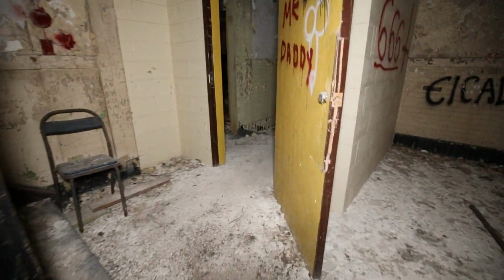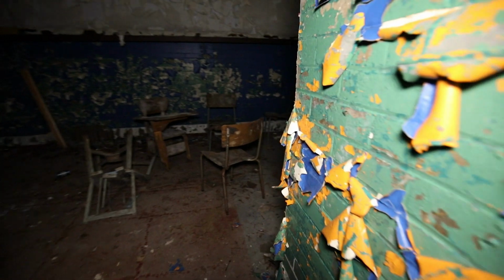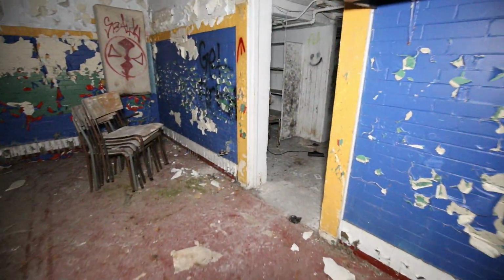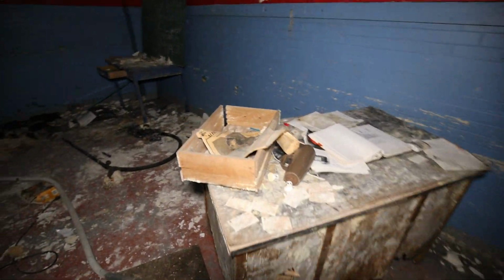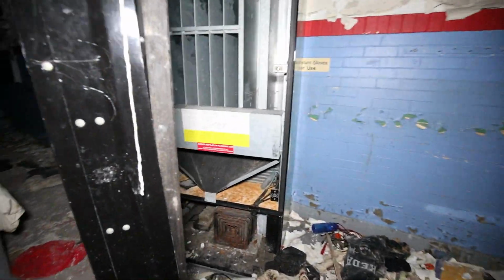Look at this tile work though. That's amazing. Oh, more exercise equipment. Chairs galore. Oh, here's another one of these desks. This one's in rough shape. Oh, what's all this? What's the year on that? 1995. This may have been the cafeteria or something.